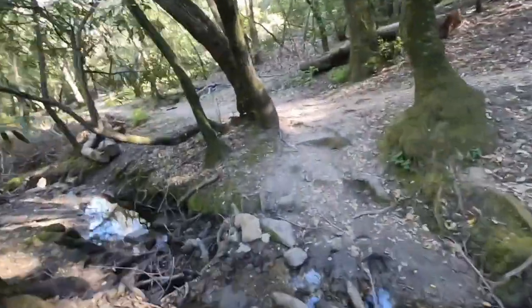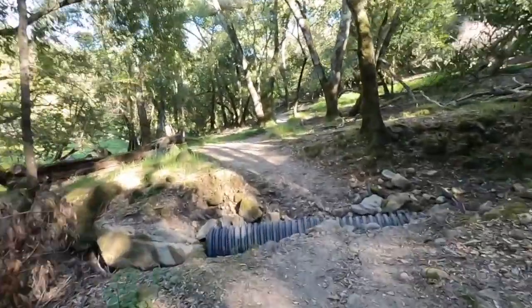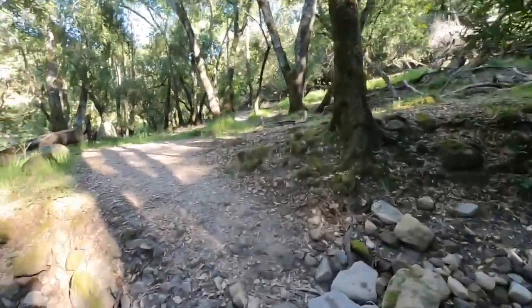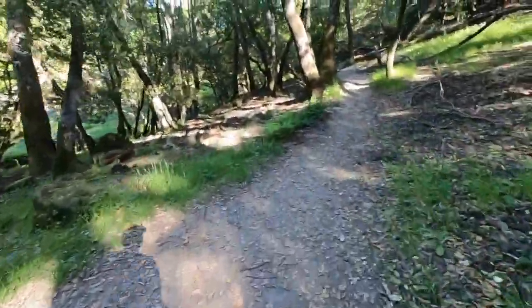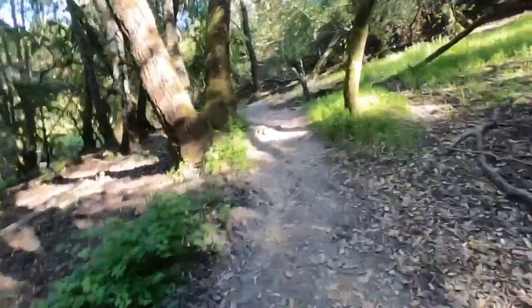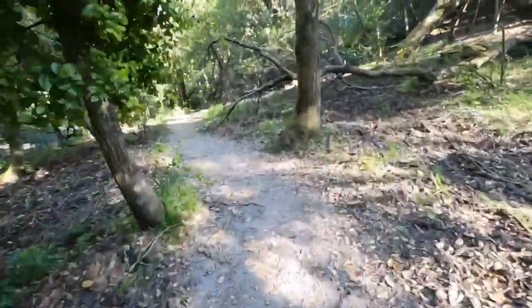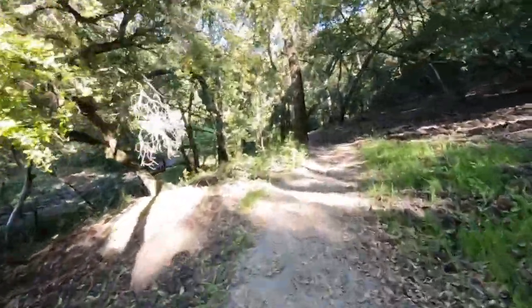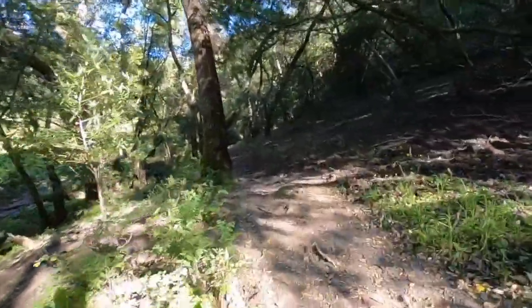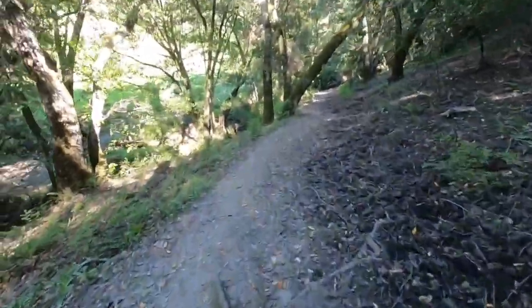All right, here we go. First obstacle. Okay, another stream crossing. Well, I guess more of a pipe. Beautiful. So far, I haven't seen anyone on this trail yet. Been the only one. Nice and shady. Good for hot days. Lots of ruts, lots of roots sticking out.